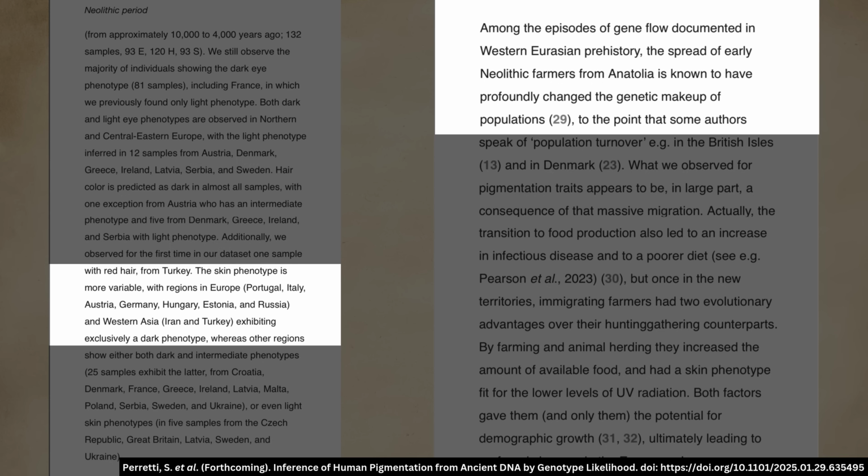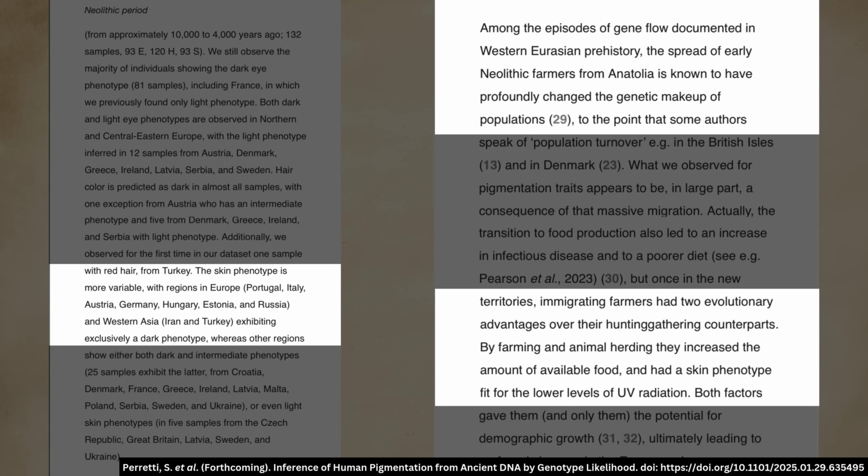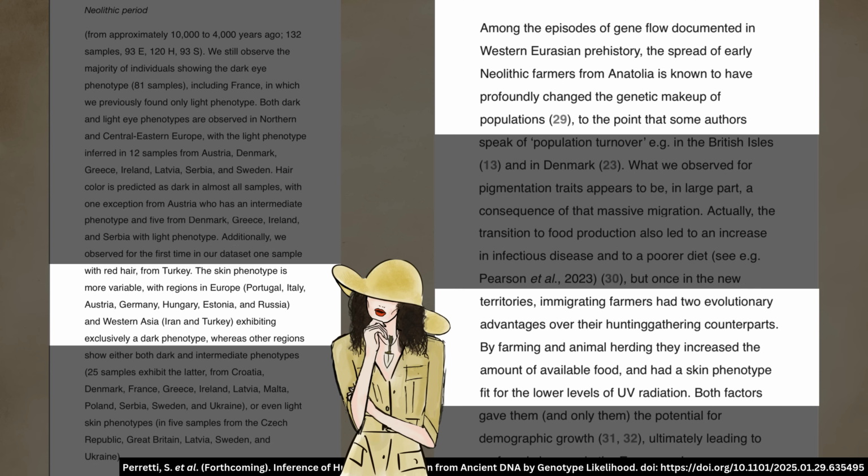spread of early Neolithic farmers from Anatolia is known to have profoundly changed the genetic makeup of populations. Immigrating farmers had two evolutionary advantages over their hunting-gathering counterparts. By farming and animal herding, they increased the amount of available food and had a skin phenotype fit for the lower levels of UV radiation." End quote. So first the researchers predict that Neolithic Anatolian farmers had dark skin, and then they say they had a skin phenotype that's fit for lower levels of UV radiation, which is essentially lighter skin.